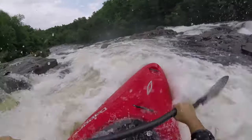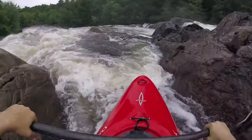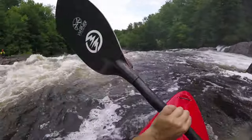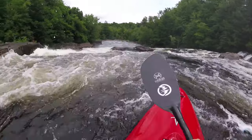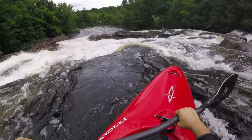Why is it so important that you make this lateral boof? Well, you only have 3 or 4 feet to work with below before you scoot past a rock on the right and wind up in the staging eddy for the next slide. Once you're set up in the staging eddy for the slide, this is all downhill.